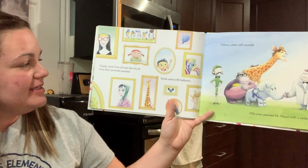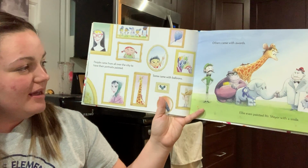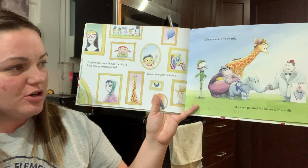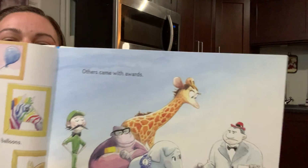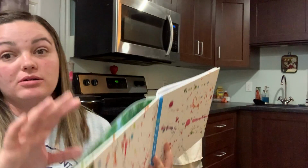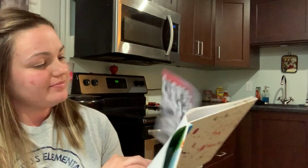People came from all over the city to have their portraits painted. Some came with balloons, others came with awards. Ellie even painted Mr. Mayor with a smile. I think that's funny because Mr. Mayor's kind of grumpy, but she painted him with a smile. Make sure he was happy.